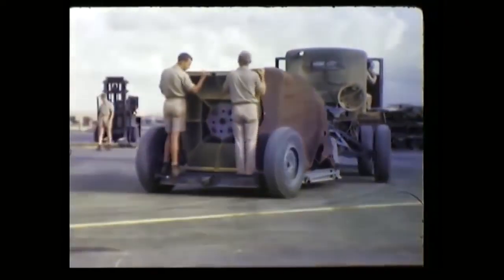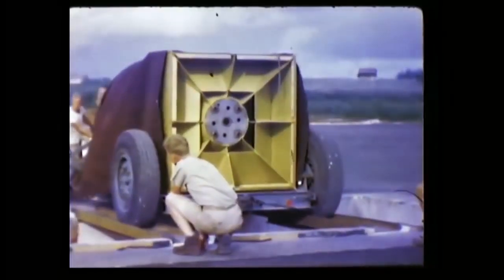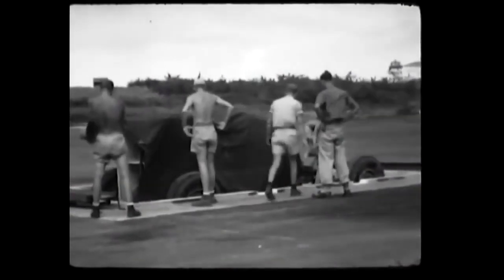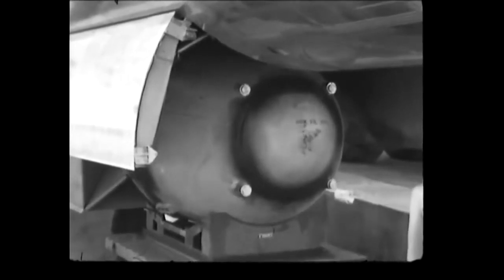Well, the Nagasaki bomb, which was an implosion bomb, was built up by hand, and the plutonium core was inside the high explosive. The bomb contained enough plutonium and was sufficiently close to being critical all by itself that there probably would have been some nuclear yield.